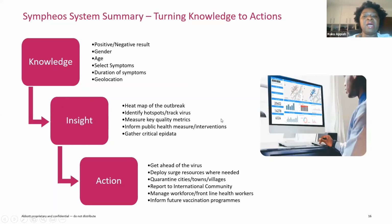The Sympheos system turns knowledge into action. The data that's collected in the system is, most importantly, the positive and negative result, but also the geolocation, duration of symptoms, what symptoms are present, and also gender and age. That knowledge is then converted to insights through the heat map of the outbreak, which identifies hotspots and is able to track the virus path, also able to measure key quality metrics and provide information for public health measures and interventions, and also gather critical epidata. This will lead us to actions to enable MOH and other stakeholders to get ahead of the virus, deploy surge resources where needed, and carry out other specific activities related to halting the spread of the pandemic.